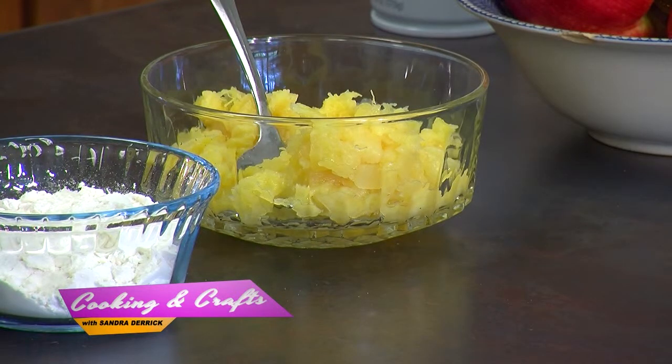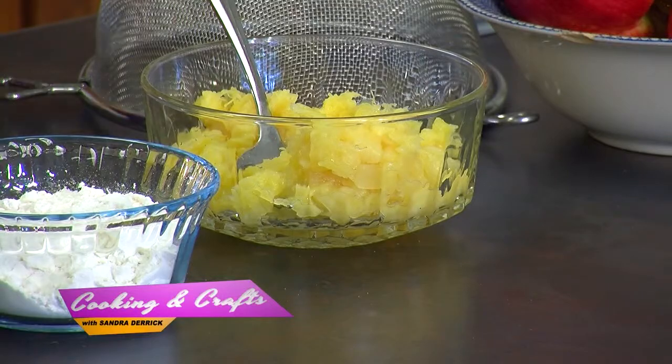You want to add 2 large cans of crushed pineapple. Again, I'm making just a little mini version to show you very quickly, but you'll need 2 large cans of pineapple, and you want to drain it and strain it. Just pour your pineapple juice in here. I would advise you to save and reserve the juice. You can drink it, you can mix it in recipes. I like to mix it with my orange juice.